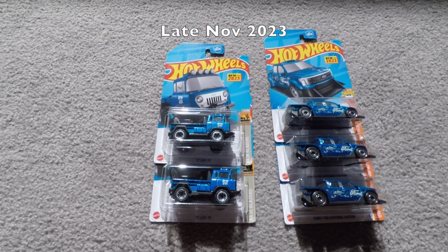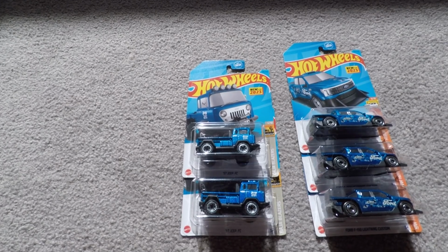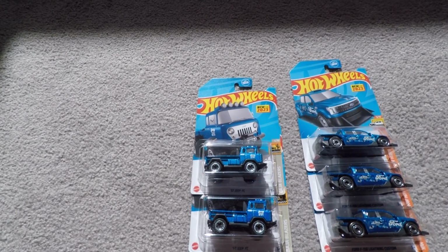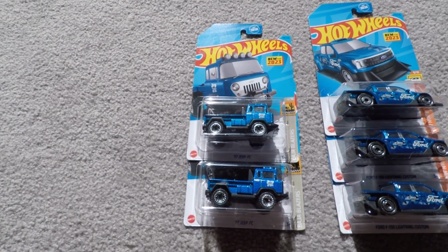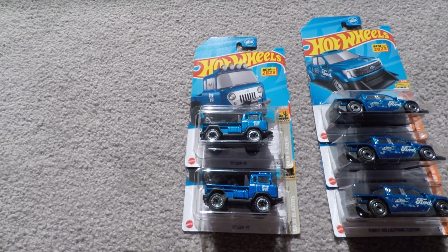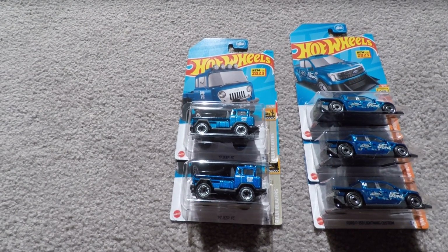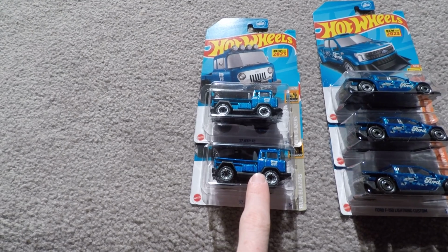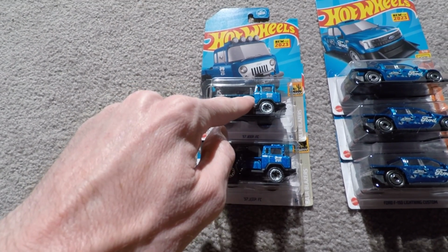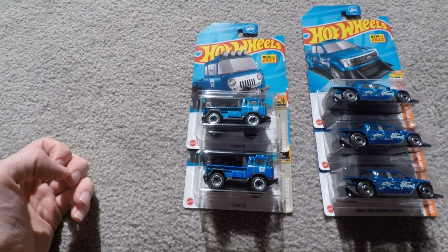Now, I just picked up these cars yesterday. They're the 57 Jeep FC and the Ford F-150 Lightning Custom. And I found 10 of these Jeeps, and I was hoping to find a color variation, and I did. And in the store, it was kind of hard to tell, but there was one. This one was super dark. This one was super light. And then there was a whole bunch that were in between these two colors.